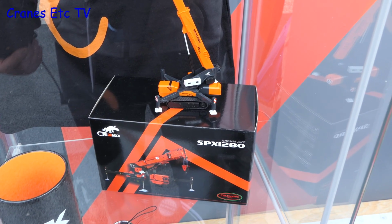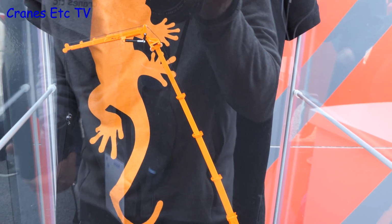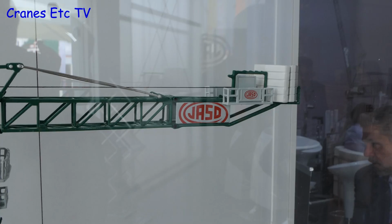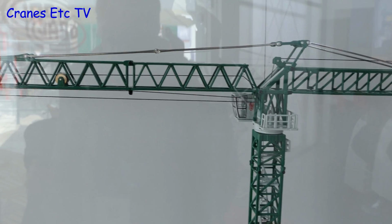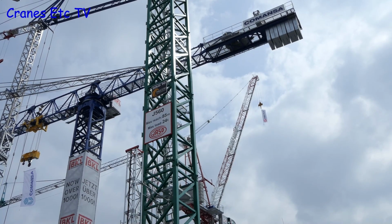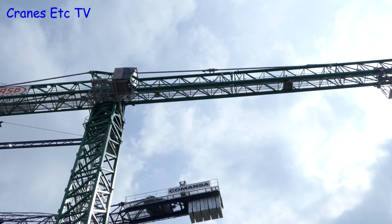Another new model from CGM Models of Italy is this Gecko crane. It looks like all of the boom sections, apart from the lowest one, are probably made of plastic. On the JSO stand is their tower crane model. This was, or is made by Ross, and it was first seen at the Nuremberg Toy Fair this year. And JSO had the real crane on show at Bauma, and it's a biggie.